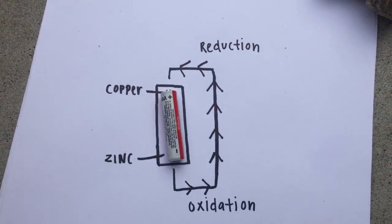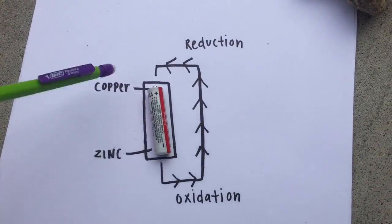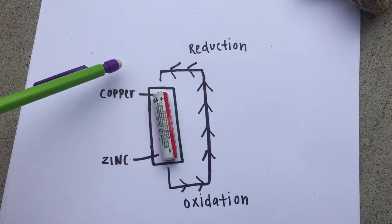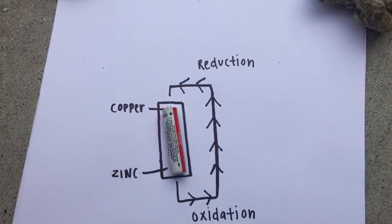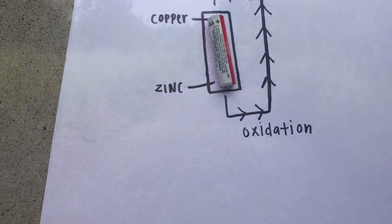I made a diagram for you to simplify how a battery works. When zinc oxidizes, it makes the flow up to the copper side, which makes the reduction reaction. It creates flow of electrons, which then makes power. So, it's done.